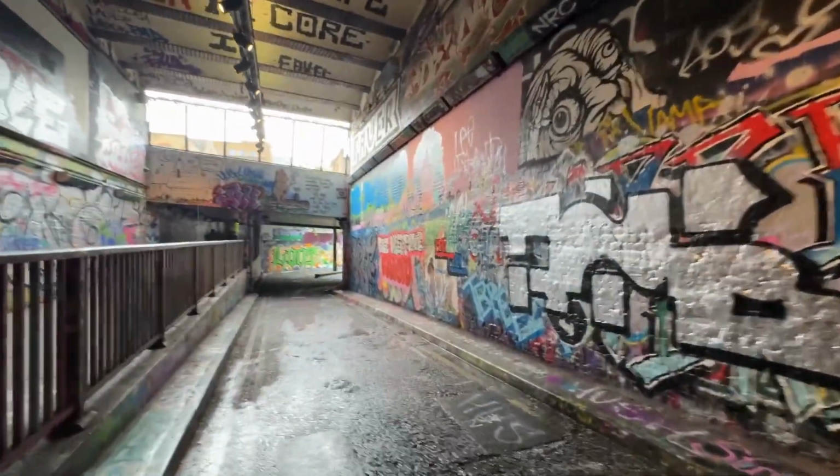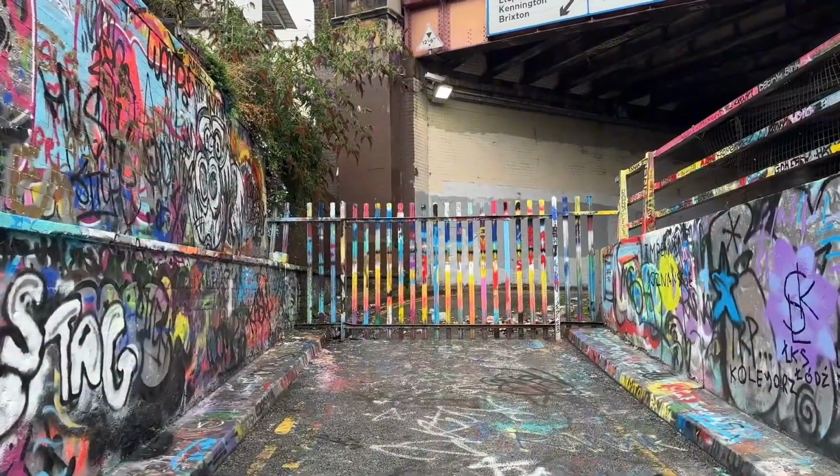Start all the way that side first. So this is another free thing that you can do here in London. It's a 300-meter long tunnel, and anybody can come here and paint and spray and create their own artwork. So what you see now may not be what you see next week, because every day people come in and they just create. This is the start over here. There's a gate.